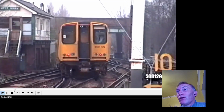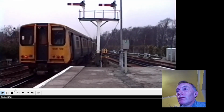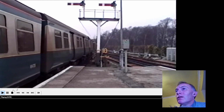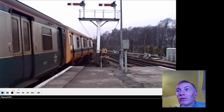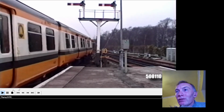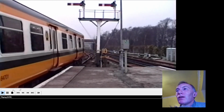And now coming in is another one of the blue ones coming in. At 129. Is that one still running today? Oh, it's a six carriage set. Now that one there says Regional Railways on the side of it as well. Was it something to do with a franchise then, with British Rail, Regional Railways, Mersey Rail, things like that?